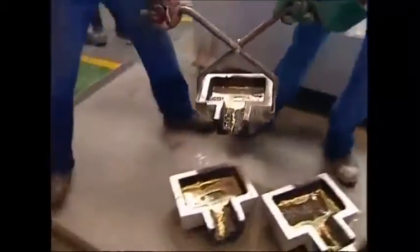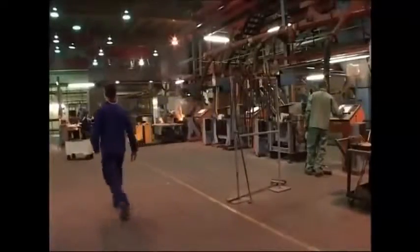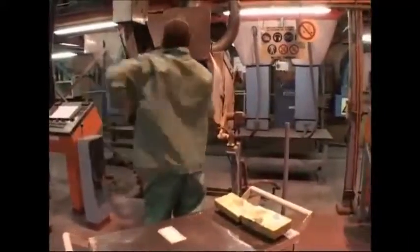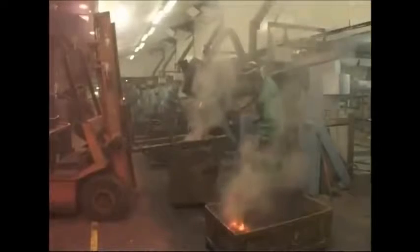These bars may look like pure gold, but they're not. They still contain silver and other metals. These will be extracted in the next step. The bars are melted at 1,064 degrees Celsius, and then they can add chlorine. A gas mask and goggles is an essential piece of safety equipment, as the chlorine gives off highly poisonous fumes. It causes the other metals to rise to the surface so they can be skimmed off the top.